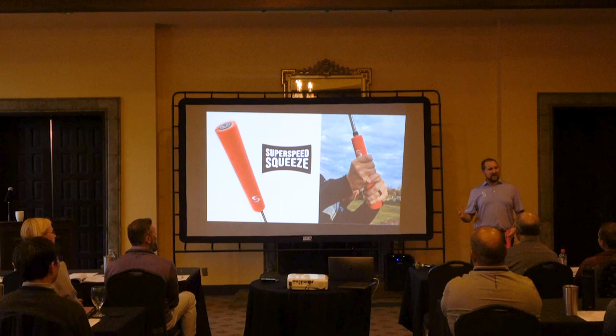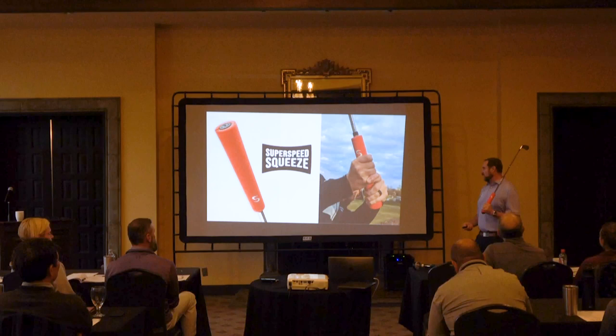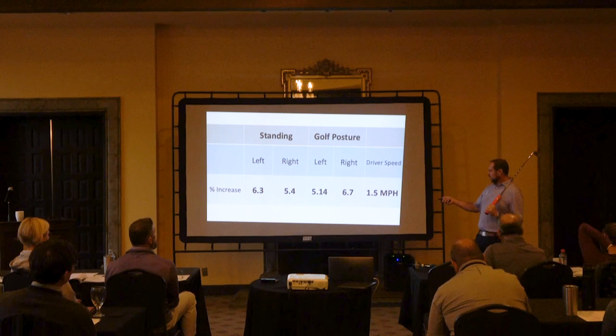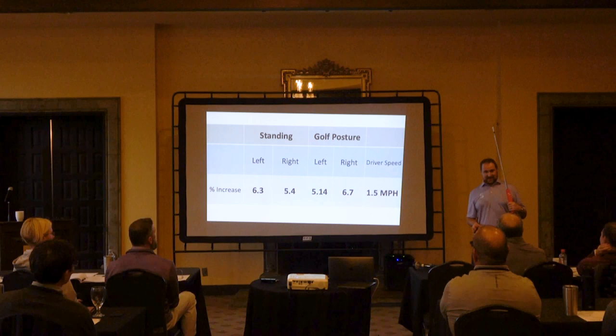We don't have a lot of data yet because this is a brand new product. But we had Tyler do about a 4-week course with this protocol. On average, we saw about a 5.5-6% increase in static grip strength in 4 weeks of doing this. We also saw about a 1.5 mile an hour increase in driver speed in that same period with those players. So that's kind of why.